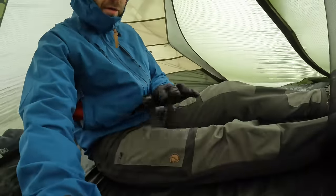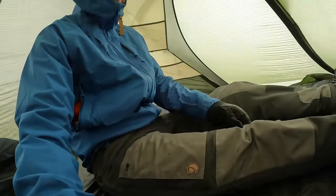Blue's been patiently waiting, and now we are ready to get out. I've got my gloves on, which are pre-warmed against my body inside my jacket. I've got my Fjällräven Keb shell jacket, which is going to keep the wind off, which is really important in this sort of weather. I've also got these Keb trousers on from Fjällräven as well, which are the winter trousers. So they've got a slight bit of thickness to them, so hopefully they're going to keep the wind off too.